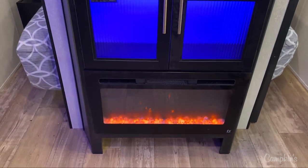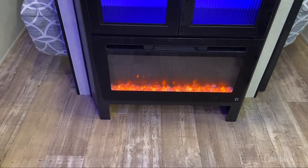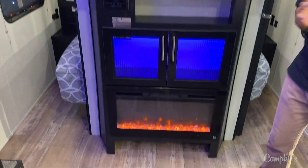Now, this is not just there for beauty. It actually does kick off heat. So it kicks off about 5,000 BTUs. And I've talked to my customers, and on a cool day in the fall, you turn on that fireplace, and it's going to warm you up just so nice.